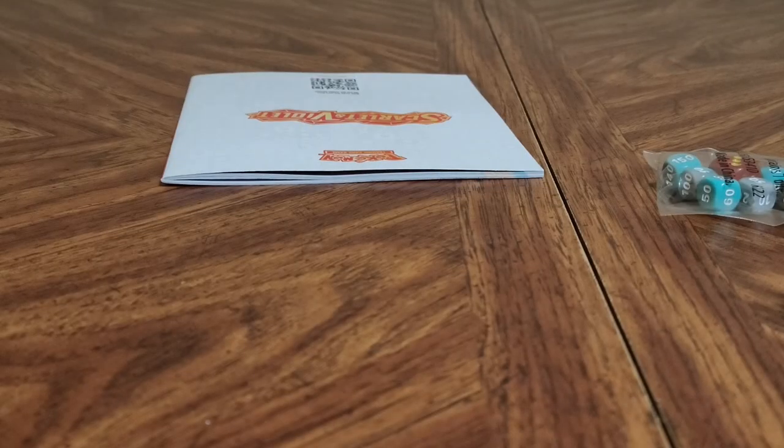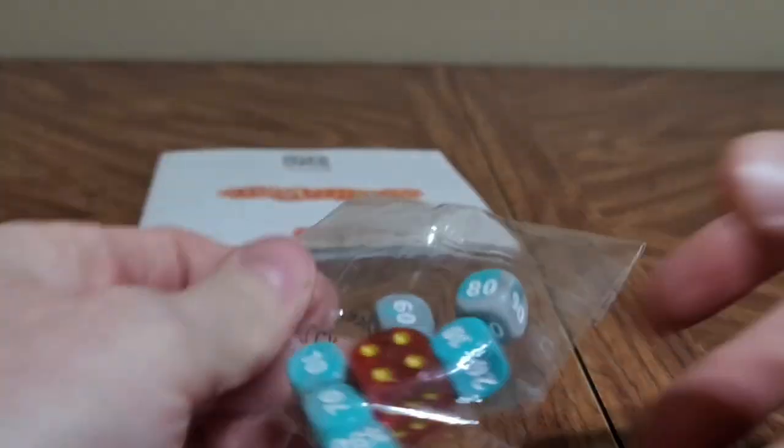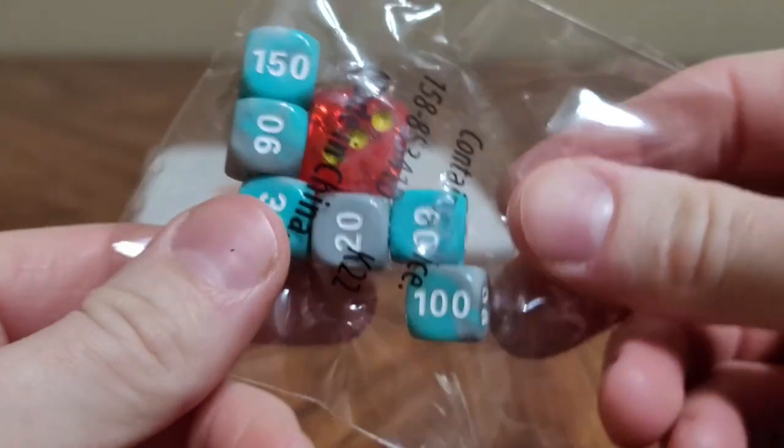So what are you going to use these sleeves for? Anything? My Digimon cards, of course. You're not going to build yourself a Pokemon deck? Should I? I don't even remember how to play the Pokemon game. I've never actually learned how to play.